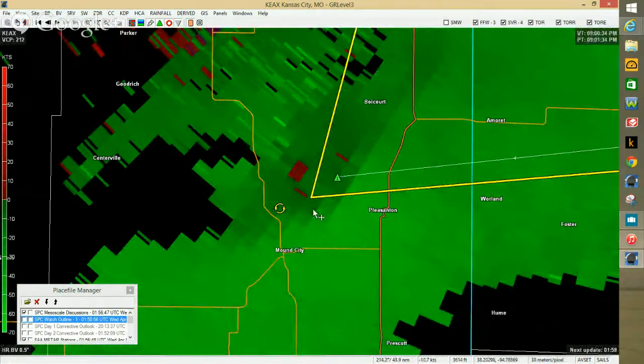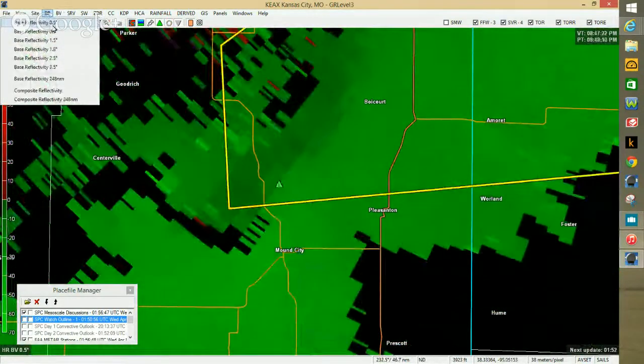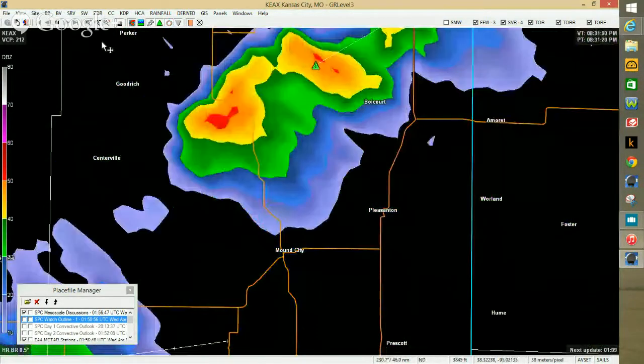There's that little couplet again. Little spinning on the back of that cell. Something definitely to keep an eye on.